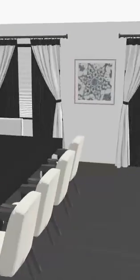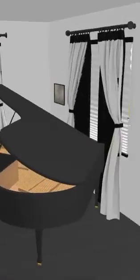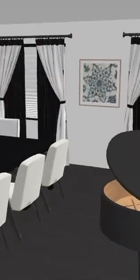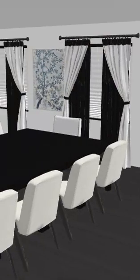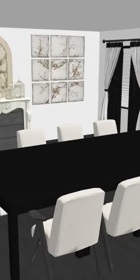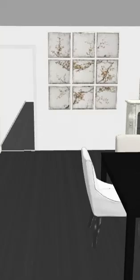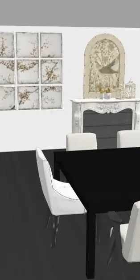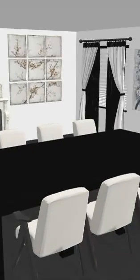But it is formal, and I have used it before for family things, but I don't do it that much, so I'm not in here that much, you know? But it is nice, I gotta say. I do like it. This is a pretty nice, fancy little dining room. I don't know why I said little. A lot of people, you guys probably wouldn't call this little.